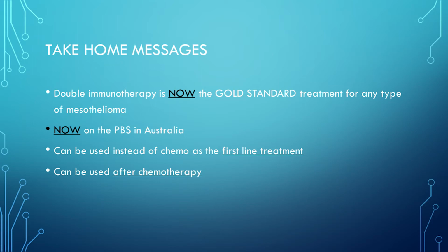I've said it can be used instead of chemo as first-line treatment, and it should be used as first-line treatment, but it can also be used for patients who've had chemotherapy before. The other question that's been asked is, well, how does chemotherapy and immunotherapy fit in?